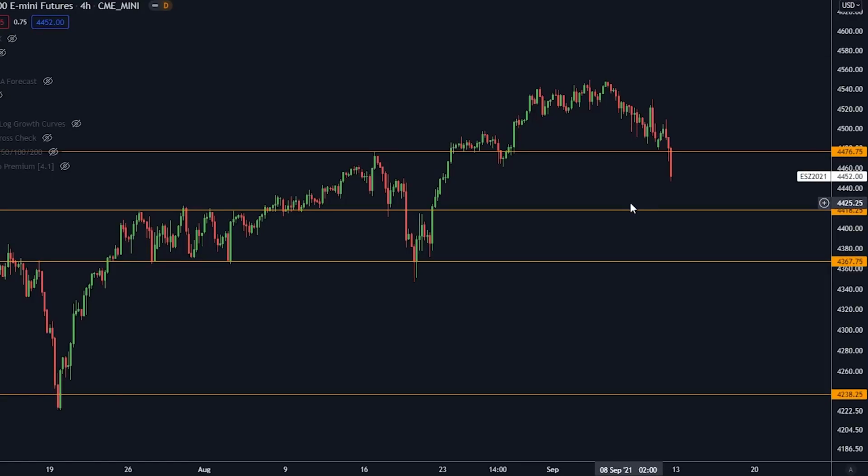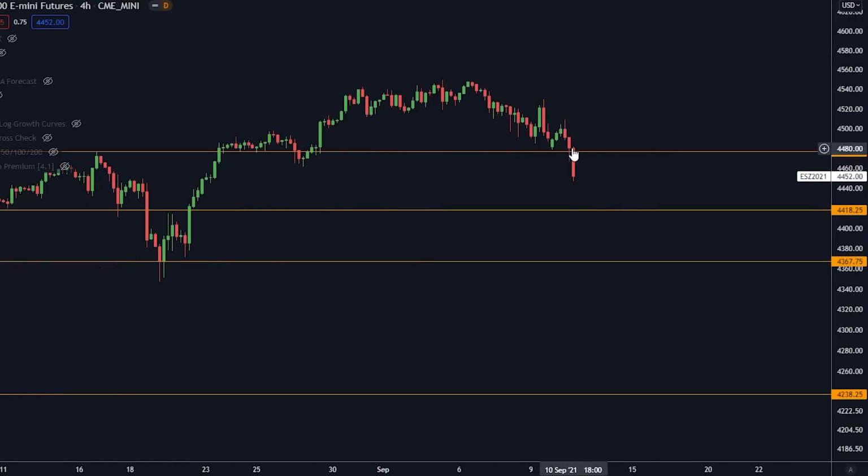Another thing I want to show you is the traditional markets. We did see a big red candle here in the traditional markets once they closed on Friday. They are opening up today evening, so make sure to keep your eyes on that.